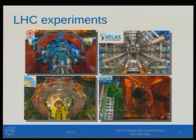The 4 experiments focus on different aspects of the physics that happens during the collision, but basically they're big cameras that take snapshots of what happens during the collision. They're constructed as layers of sensors, and these sensors measure different things, like the passage of a particle through the sensor, or for example, the energy of the particle.